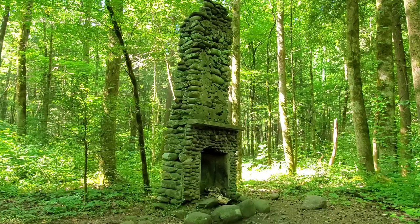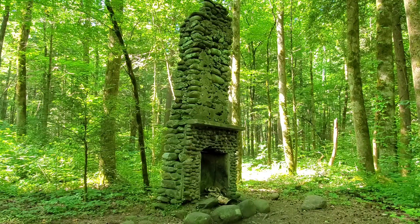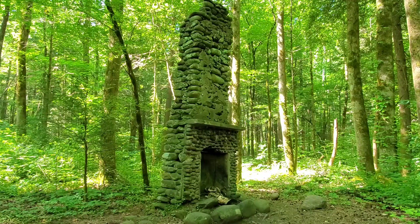I love looking at these old foundations and chimneys and just imagining what it was like to live here in the Smokies back in, well, the 1800s, maybe early 1900s. We know one thing is for sure, it would have looked a lot different and a lot quieter. You can actually hear Newfound Gap Road there. Quite busy this morning.